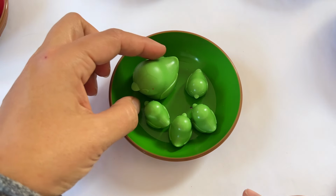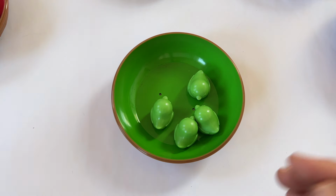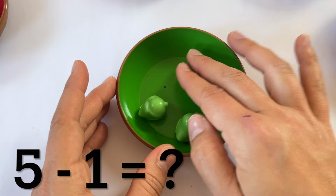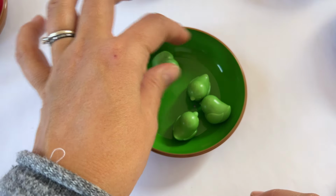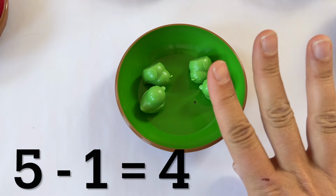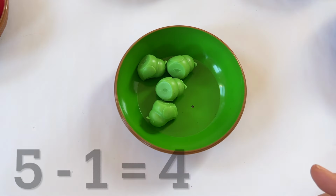Uh-oh, Mama Bird has to go. Bye-bye, babies. Tweet, tweet, tweet, tweet, tweet. Oh no, Mama's gone. 1 bird left. Now how many birds are left? We had 5. 1 flew away. Now we have 1, 2, 3, 4. 4 birds are left. They miss their mama. Come back, mama.